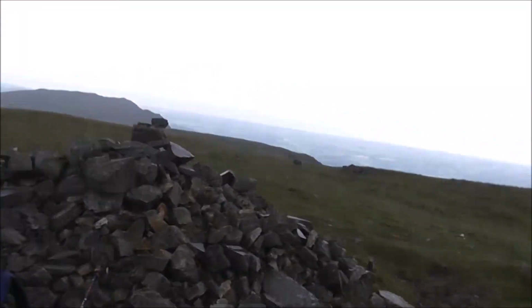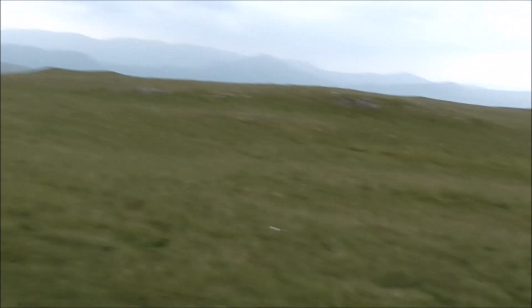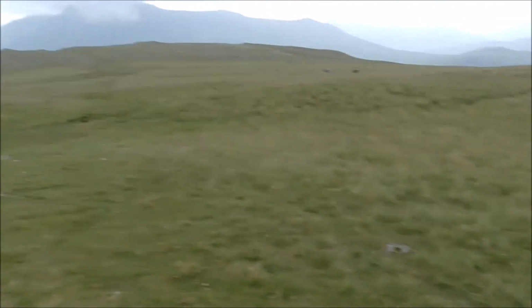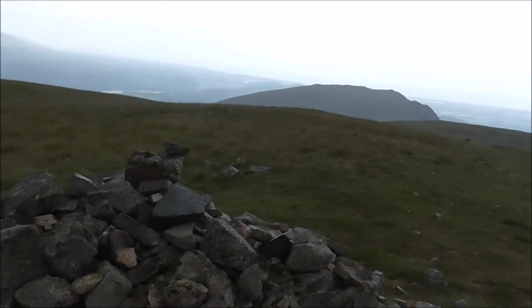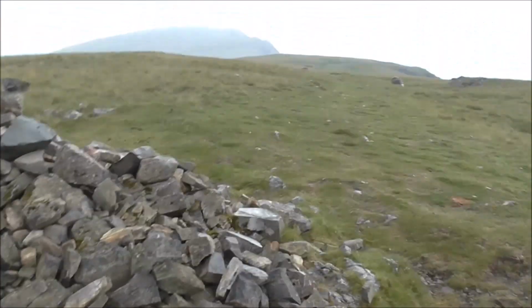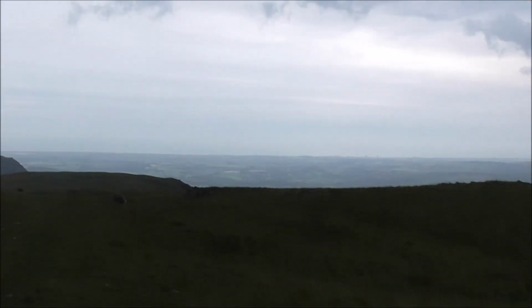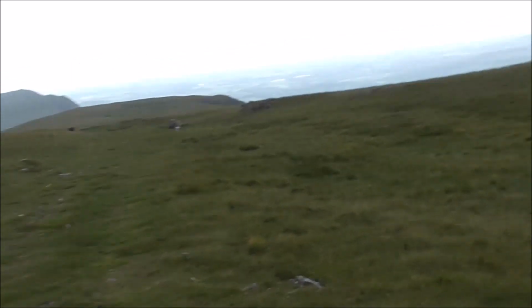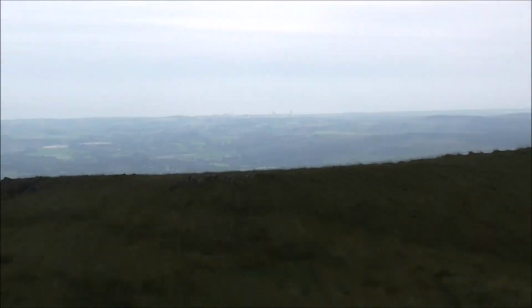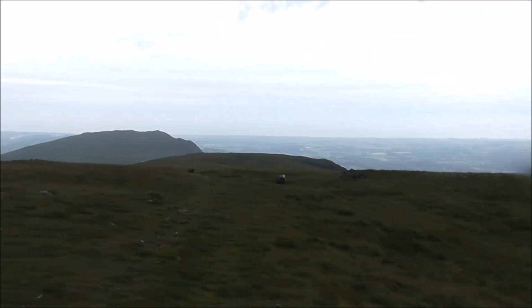Well, finally at the summit of Illgill Head. It fooled me on the last, not cairn, shelter. I thought that was the highest point, but coming along here, we've gone to the summit cairn now. It's just a shame it's been overcast all day, as you can see right out. And Sellafield over there, I don't know how much you can see on this camera. A bit of rain on the go now.